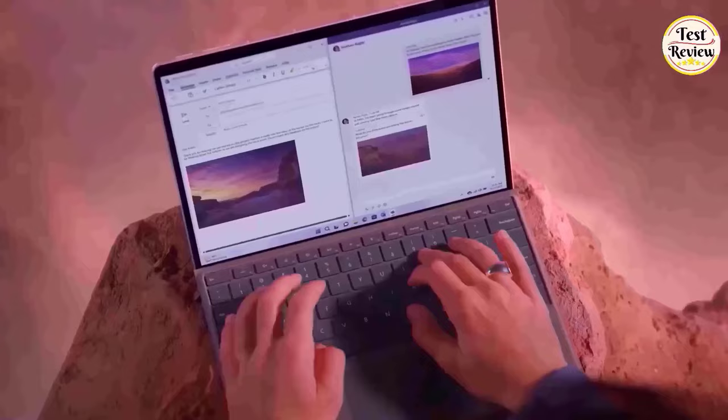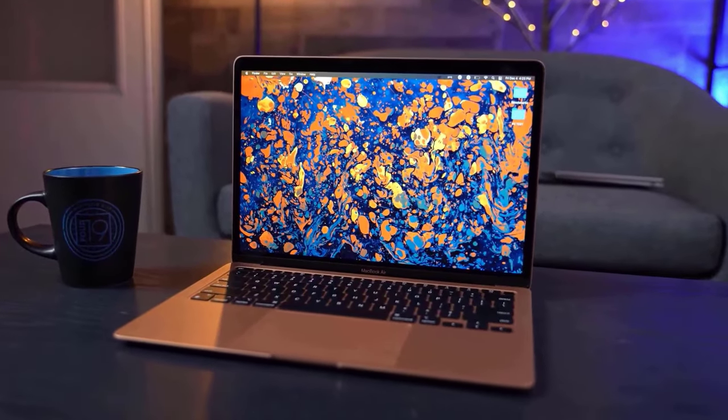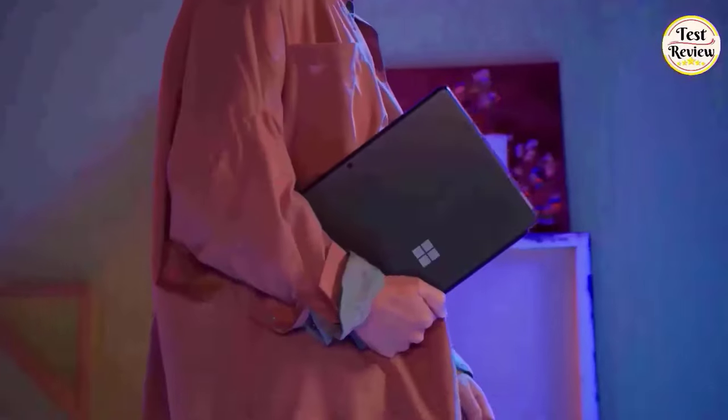Whether you're a student, a professional, or a digital nomad, having a laptop that can keep up with your busy lifestyle is a game changer. So, without further ado, let's get started.